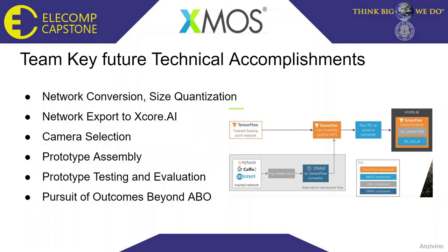We will work to select a camera so that our boards can receive data for processing. We have to ensure that the cameras are of high enough quality to view the license plates. Then we assemble the boards, soldering the cameras to the ports, and ensuring proper communications between the camera and the software.